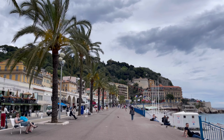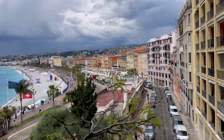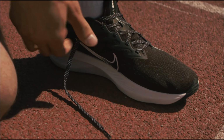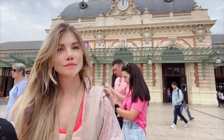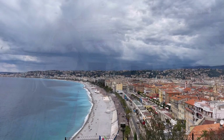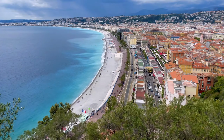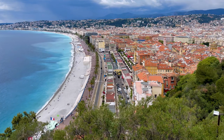Around 350 BC, Greeks of Marseille founded a colony and called it Nikaia, or in other words, Nike, after the goddess of victory, after which the brand is named as well. It is believed that at some point they fought against the neighboring Ligurians and won. To mark their victory, the city was named after the goddess of victory.